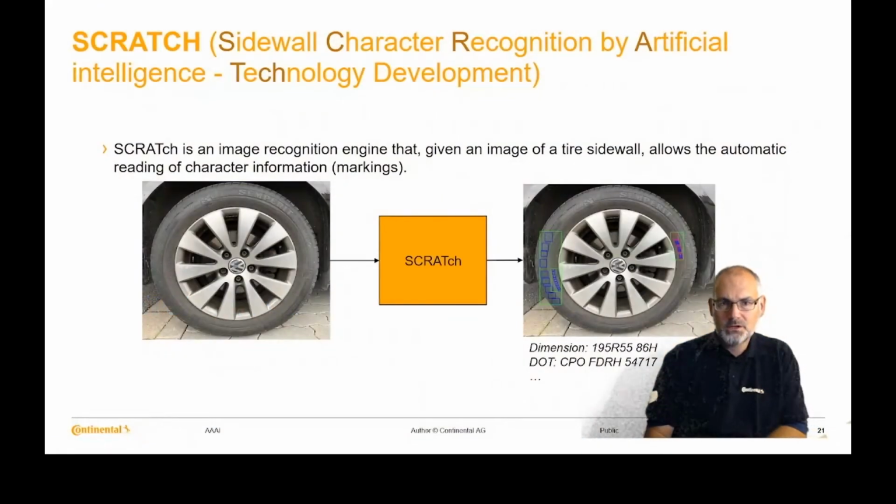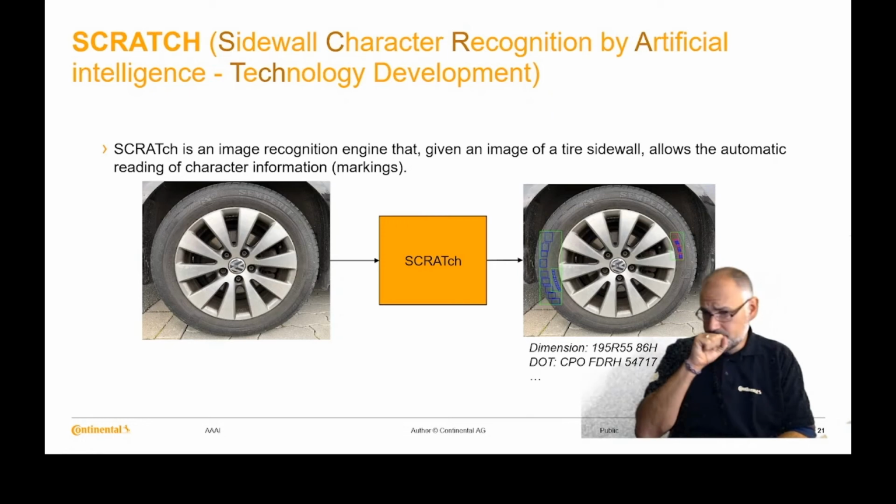Let me show one use case here. Our very first use case was, as I already mentioned, the sidewall characters, which need to be identified, and this is a long way, because you need to identify that you have a tire at first, and also, coming from the customer's perspective, you need to identify where on the tire you find the respective writings, like the sidewall, or like the DOT or the dimension.